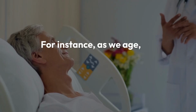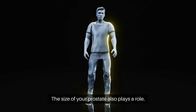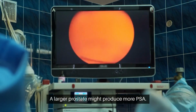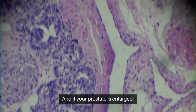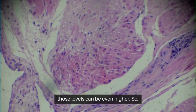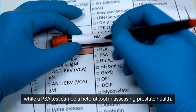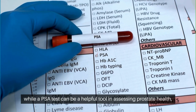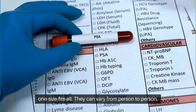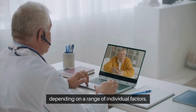For instance, as we age, it's common for PSA levels to rise naturally. The size of your prostate also plays a role. A larger prostate might produce more PSA, and if your prostate is enlarged, something that happens to many men as they get older, those levels can be even higher. So, while a PSA test can be a helpful tool in assessing prostate health, it's important to understand that these numbers aren't one size fits all. They can vary from person to person, depending on a range of individual factors.